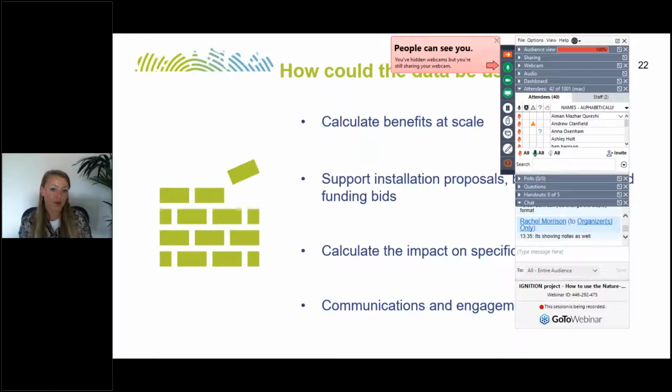Another option would be to support installation proposals, business cases and funding bids. So again, that's along the same vein of giving that wider picture of an installation. If you put a SuD in, it's not just for water quality, it has these other elements around carbon, biodiversity. So you can really build the wider picture and prop up your proposal with a lot of other benefits. Like if you were doing it for environmental reasons, you can prop it up with the social and the economic benefits as well, and vice versa.